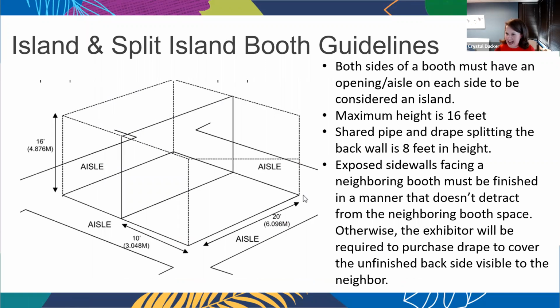Now we're going to go into the islands and the split island booths. So these are a little different. With an island or a split island, if you fall in one of these categories, your back height can go all the way up to 16 feet in height. The one thing that you have to keep in mind is you will have that back drape whenever you get there to set up if you're in a split island booth. So you'll have 8 feet of white drape in the back of your booth, fully set up.